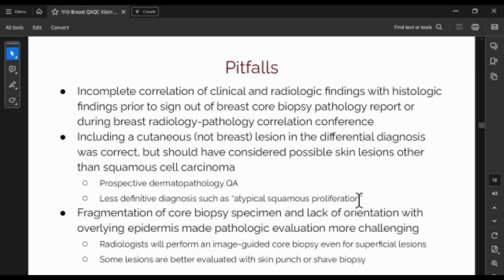But so in this case, what pitfall? Well, even though we knew what the imaging findings were, there was really somewhat incomplete correlation of clinical and radiologic findings with the histologic findings prior to sign out of the path report. And also, during our correlation conference when we're supposed to do just that, basically the radiologist believed us when we said it's cancer. And it's not the first time, right, that they thought a lesion was benign by imaging and it's actually malignant.